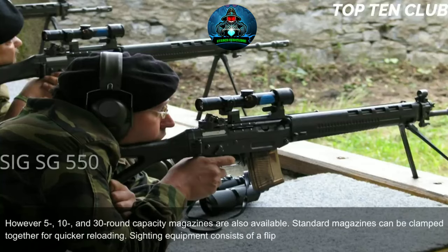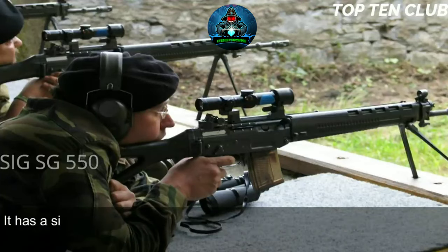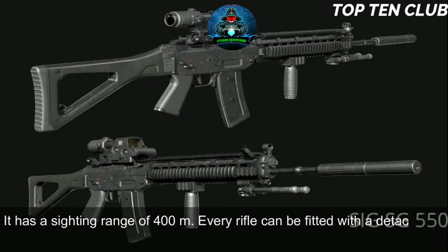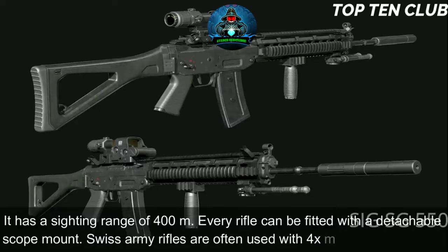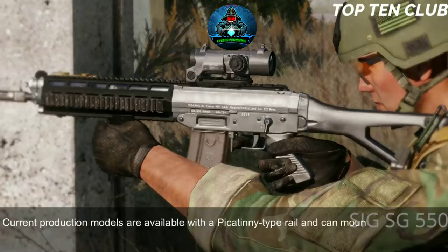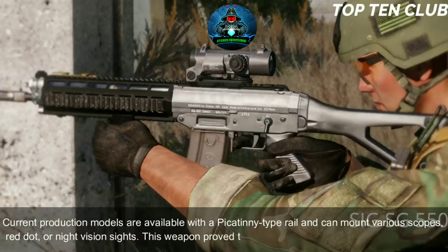Sighting equipment consists of a flip-up front sight and adjustable rear diopter. It has a sighting range of 400m. Every rifle can be fitted with a detachable scope mount. Swiss Army rifles are often used with a 4x magnification scope. Current production models are available with a Picatinny type rail and can mount various scopes, red dot, or night vision sights. This weapon proved to be accurate and reliable as a Swiss watch.